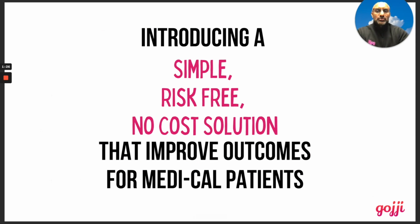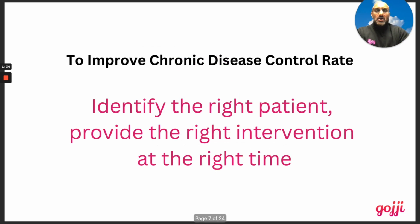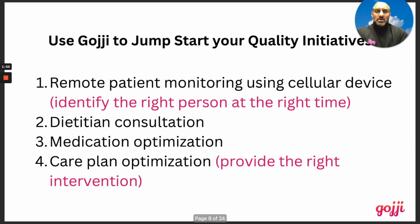So let me introduce. I have the cool job of telling you about a simple, risk-free, guaranteed no-cost solution that improves outcomes for Medi-Cal patients. Gojji was designed on the principle of knowing when a patient needs intervention, which patient, and at what time. Those principles have allowed us to design a program that has allowed patients to get better and also move your community health center's quality rates. So how do we do that?